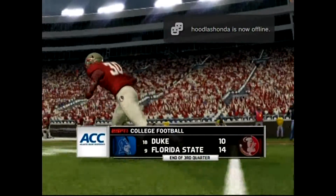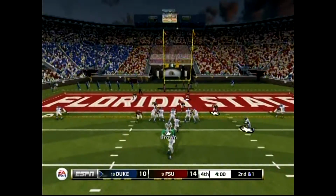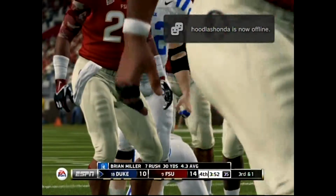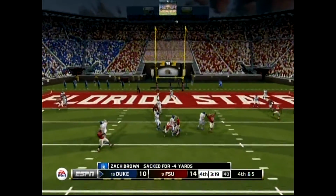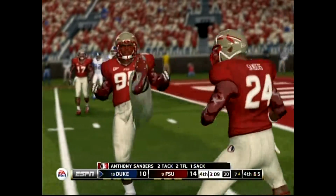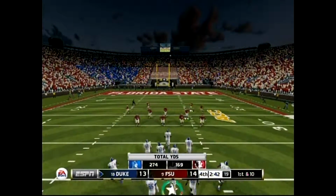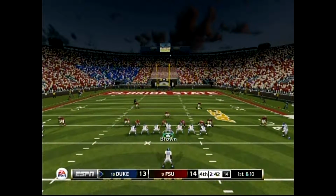Looks like it'll be decided in the fourth. 14-10, Seminole. They'll bring him down at the 3-yard line. He's going to be sacked for a loss. This one should be makeable. Kicks up, and it sails through the uprights. It's this drive that could really dictate the tone for the last quarter. Less than 3 minutes in the game.